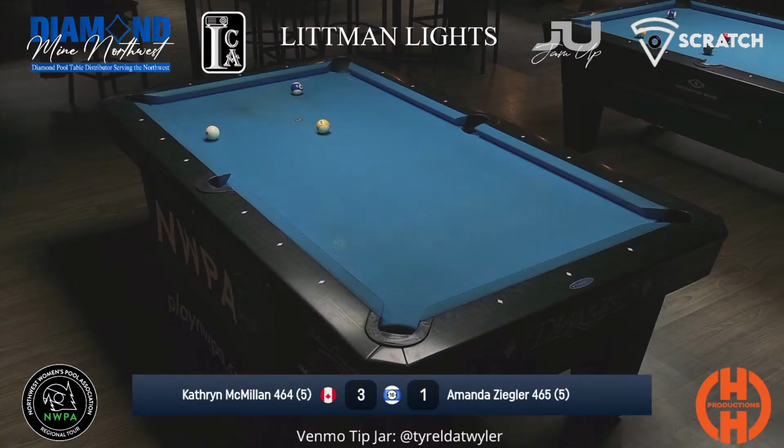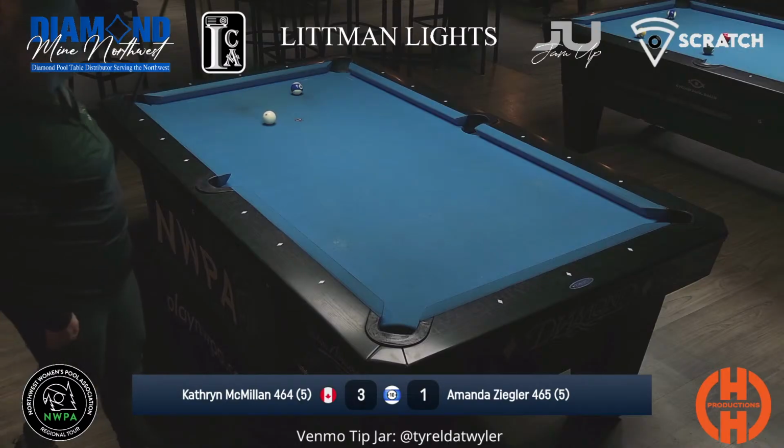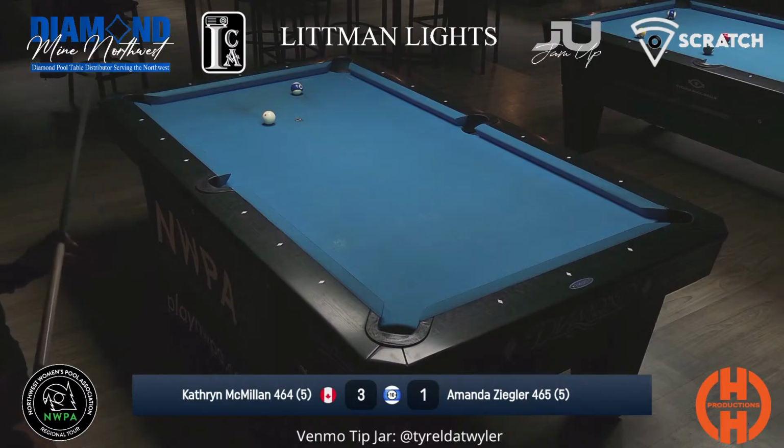She's straight. Need to draw back a little bit. She's at an angle. She can go forward and then back out across the table. And she has the angle. She's got enough speed. All right, Kathryn looking to go up 4-1. Find something silly here on the 10.